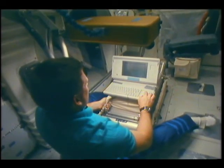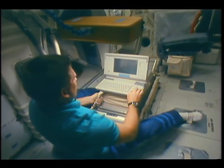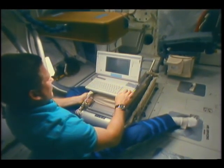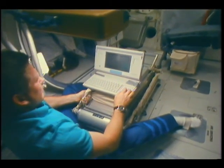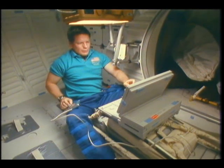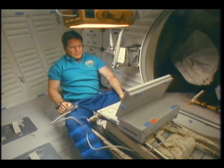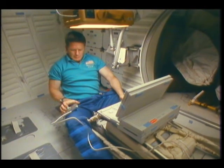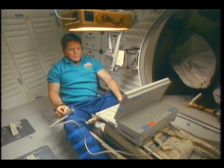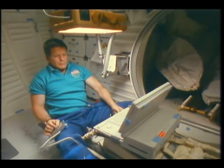Crew aboard the vehicle will begin test objective 1206, which is the cursor control device evaluation. Bill Shepard, mission specialist number 2, will be evaluating a cursor control device that has the potential of affecting design of cursor control devices for a crew computer workstation aboard the space station.